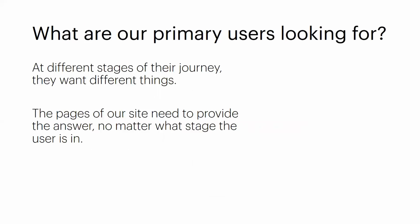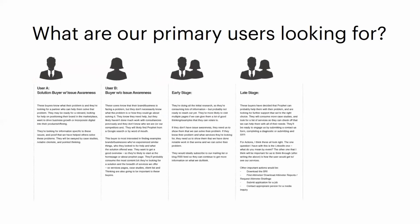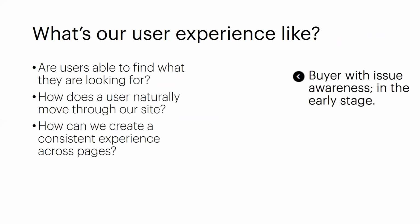Looking deeper into these primary users, we realized that at different stages of their journey, they want and need different things. Some users are looking for guidance on a specific issue, while others might need help identifying what their issue is. If they're in an early stage, they're doing a lot of research and consuming a lot of information, like blog posts and case studies, while users in a later stage of the journey might already think that Profit can solve their problem, but might need additional information to seal the deal. The pages on our site needed to be able to provide the answer to their needs, no matter what stage they were in.